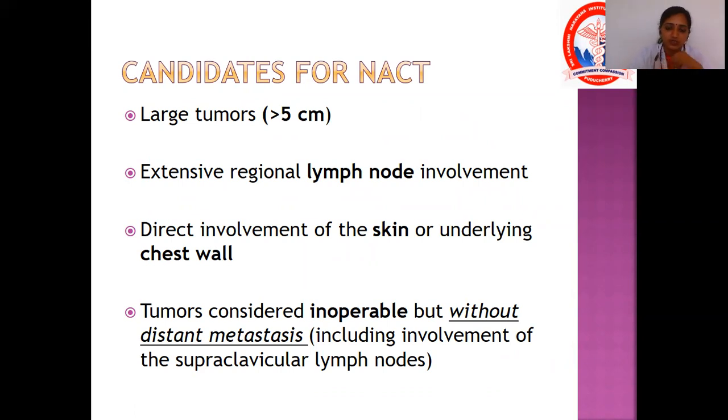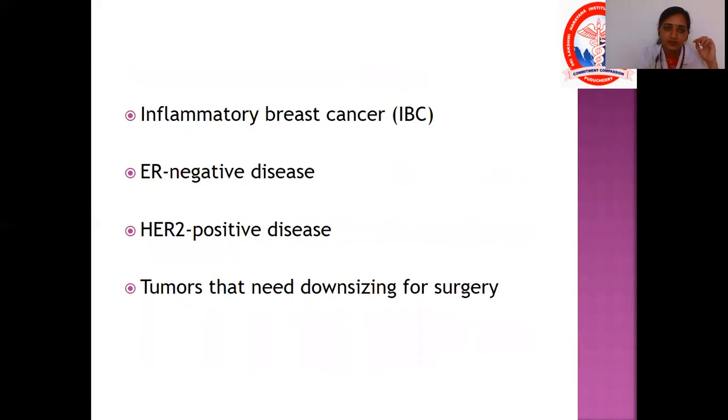So candidates in whom the neoadjuvant chemotherapy can be given are those with large size tumors more than 5 centimeters, with an extensive lymph node enlargement, and with direct chest wall or skin involvement, and those who are considered inoperable but without distant metastasis. Suppose a tumor is very big and it is involving the chest wall, and it cannot be operated, but there are no metastases in the liver or in the brain or in the bone, then such patients can be considered as locally advanced carcinoma, and you can go for a neoadjuvant chemotherapy.